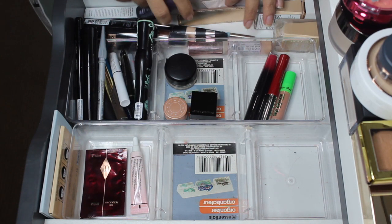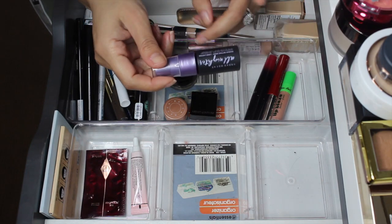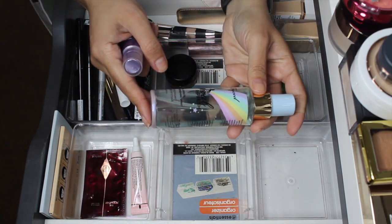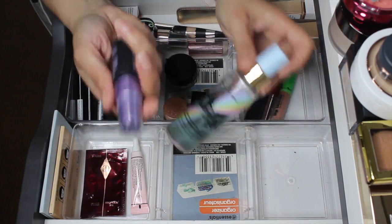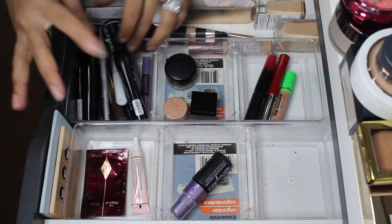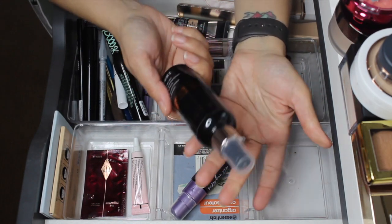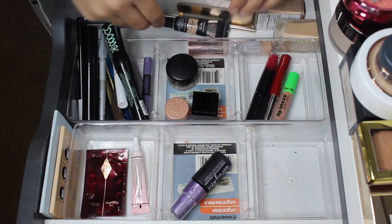For setting spray, I did have the Urban Decay All Nighter in here. I actually finished it, but I put some of the Too Faced Festival Refresher in it. I don't like all the shimmers in it all the time, so I put some in here just so I can use it a little bit more, and then it's not so shimmery. So that's probably gonna stay in here. I wanna finish it. Revolution Sport Fix. I don't know that it was really like extra hold. I'm gonna put it back into my collection.